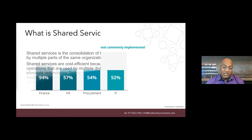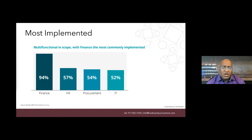Well, as I mentioned, when you start looking at the types of functions, you get into some really big questions around control, issues around comfort, and issues around where your competitive advantage comes from. So when we think about the general types of shared services between finance, HR, procurement, and IT, we're seeing a greater utilization of finance.